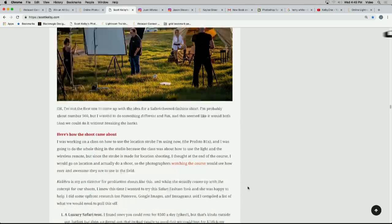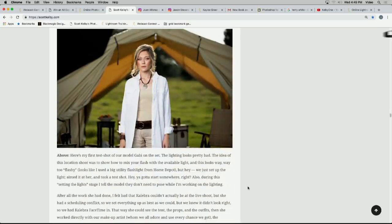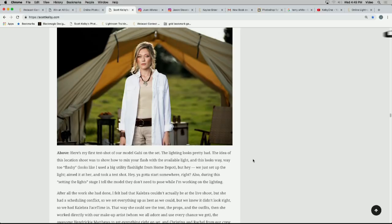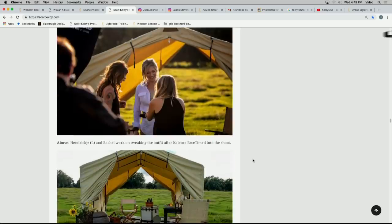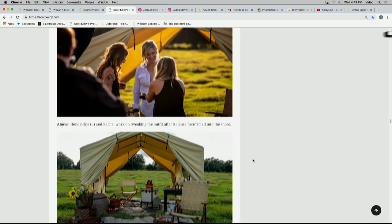If you'll scroll down just a little bit real quick, you'll see I put a lot of detail. And see how that looks? This is the picture that says your shot's not supposed to look like this. It's too flashy. That was the very first shot of the day, and the flash was way too bright. And then scroll down, and then we're talking about, you know, Calibra did the art direction. She had to do it via FaceTime because she couldn't be there.